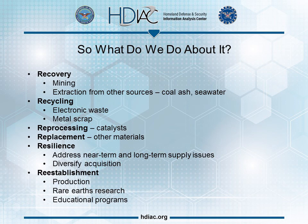And then the last two, I think, are the long-term things that we need to address. Looking at resilience, how do we fix this long-term issue? I mentioned the first diversifier acquisition strategy, but also not relying just on the stockpiling method, because that's not going to work for very long. And then finally, looking at reestablishing a rare earth production industry or sector here in the United States.